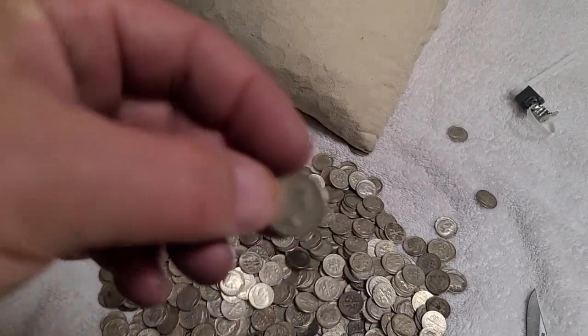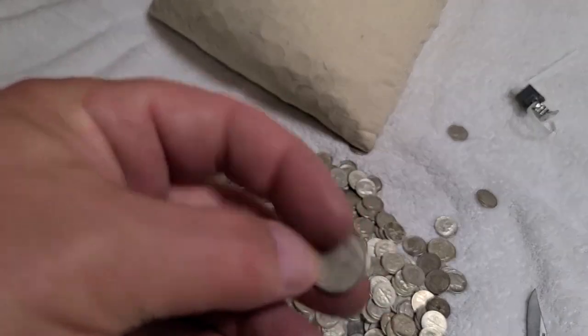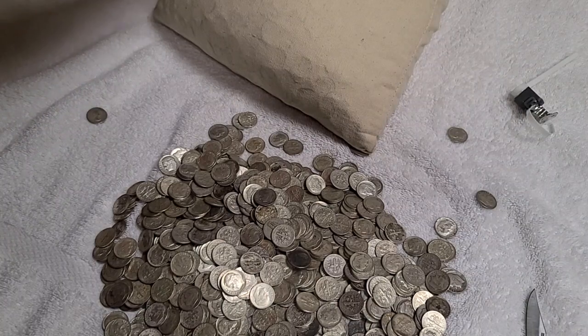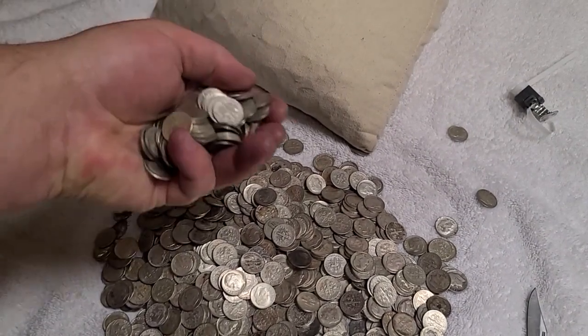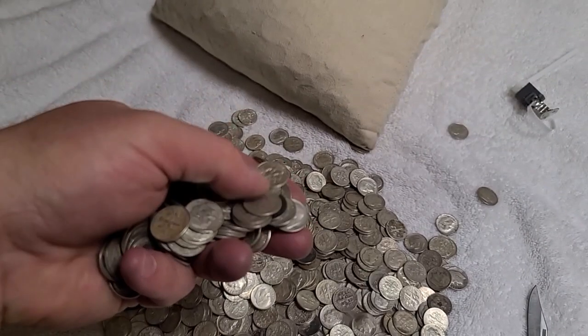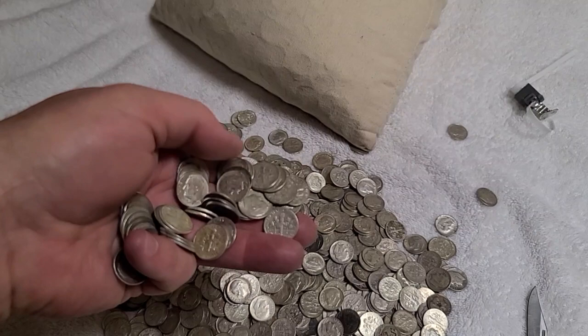So far, this is our only bad one. It's Canadian, and it's still worth something, don't get me wrong, but if you bought a bag like this and it was all Canadian and you bought it thinking it was American, that would not be a good thing. You would lose some money.